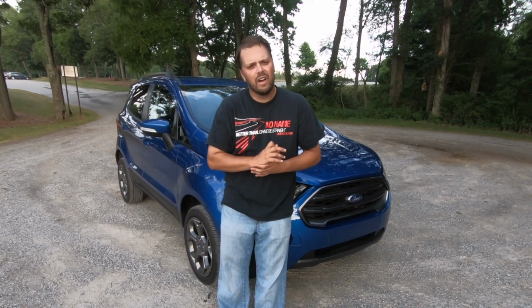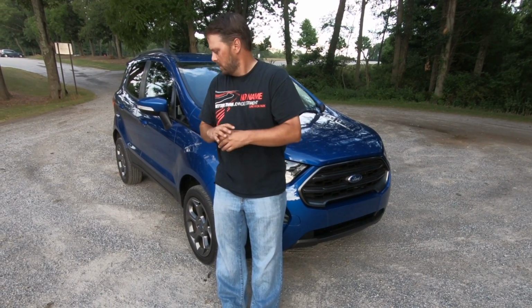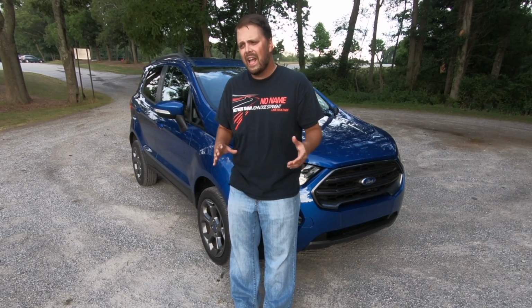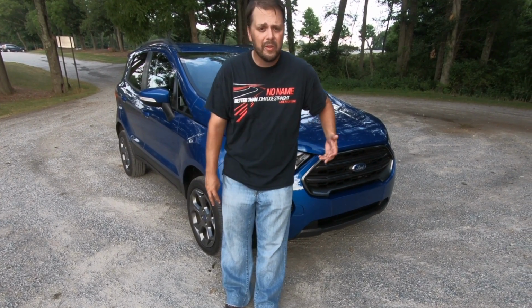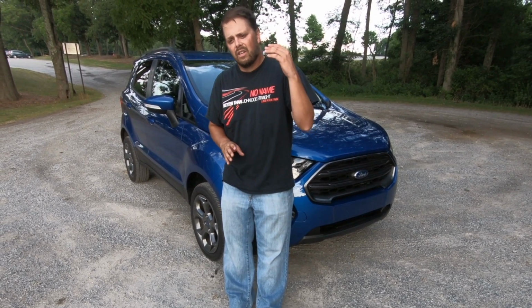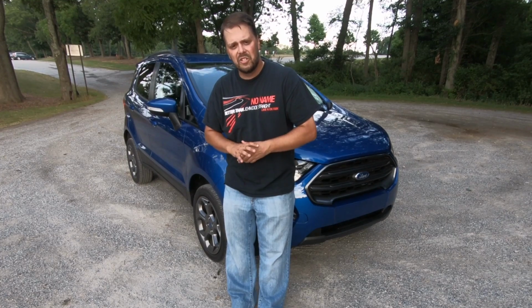When I first got this car, I was kind of dreading it because it's not exactly my cup of tea. It's, for lack of a better way of putting it, either a family car or someone who just needs a car to get them from point A to point B, and maybe every so often carry some stuff. It's actually a fun little car, and if you're in the market for a small, not so eco crossover, it's definitely something you should check out.